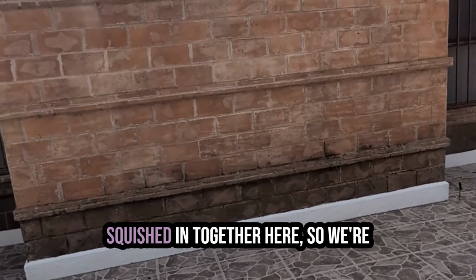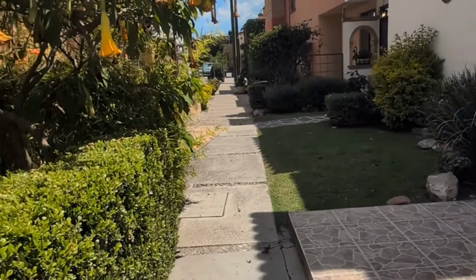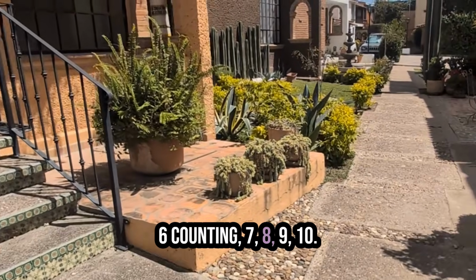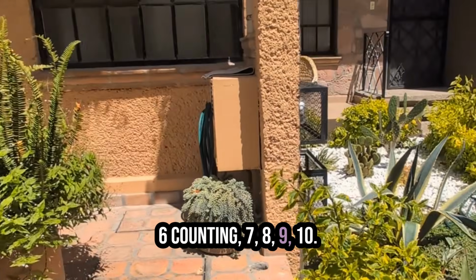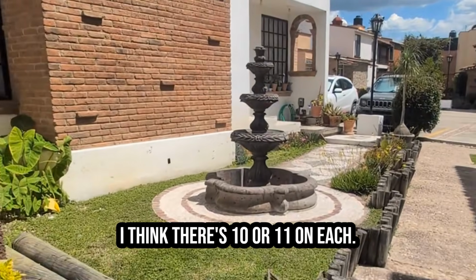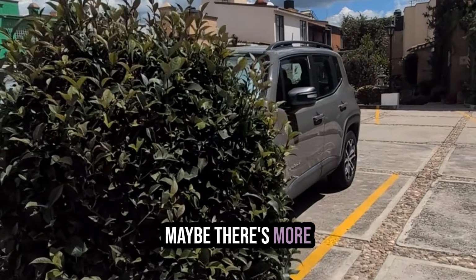As you can see, we're all squished in together here, so we're really right on top of each other. So there's one, two, three, four, five, six, seven, eight, nine, ten. I think there's 10 or 11 on each row. Let's just say there's 10 on each row. Maybe there's more like 60 houses in here.